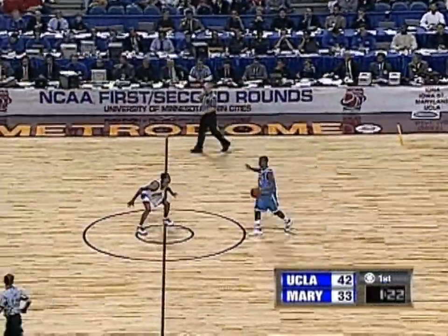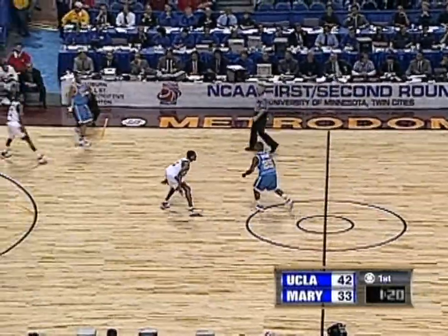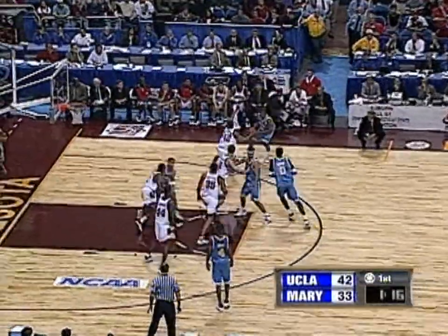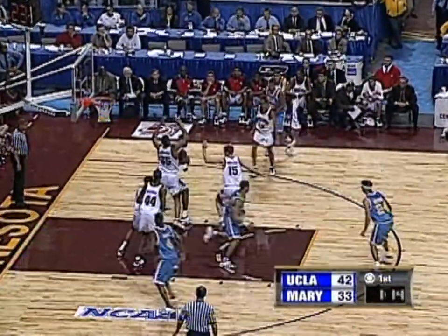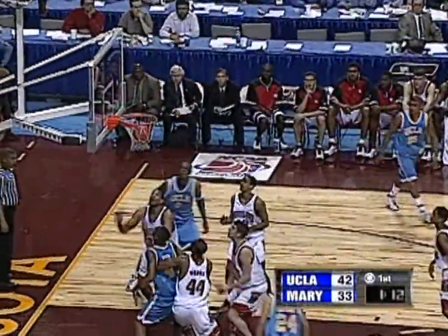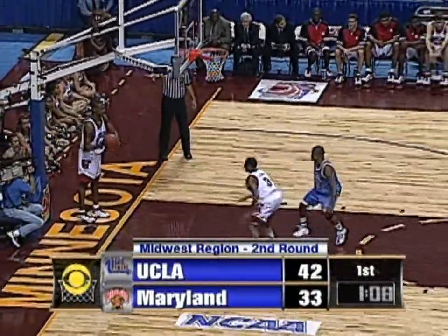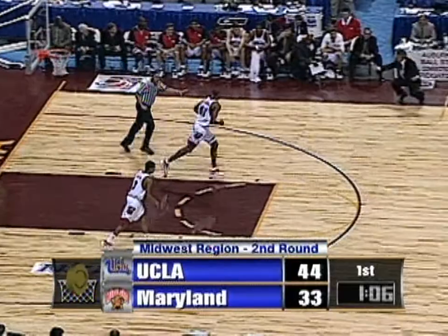There's Watson back on the floor now. 42-33 UCLA. Sitting at 13-11 at one point in the season, and they've come back and won their last seven with shots like that. And that's too easy. The little slide to the box, nobody deterred. You got to force them away.